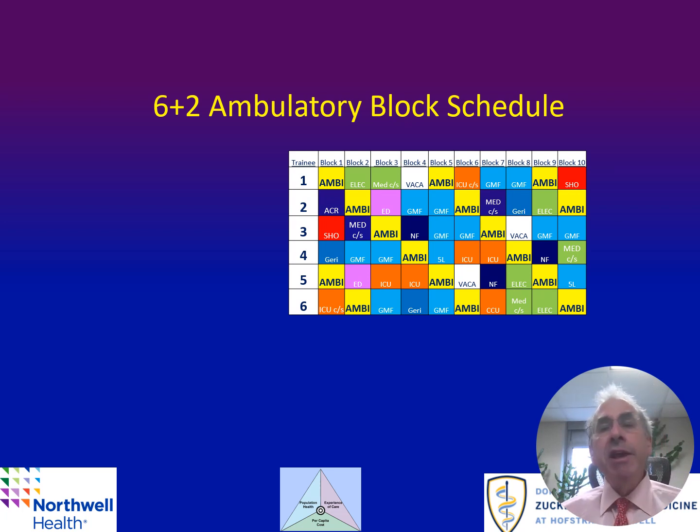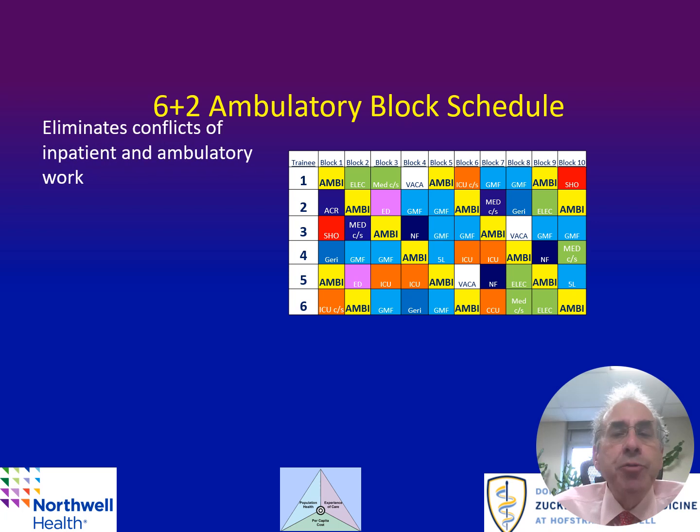Now, this is what the ambulatory block schedule looks like. This excerpt allows you to see that there's 2 weeks of ambulatory work, followed by 6 weeks of something else, followed by 2 weeks of ambulatory, and that pattern continues throughout the 3 years of training. There are some interesting things that you can do with the 6+2 block schedule.